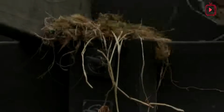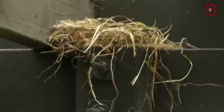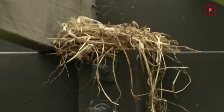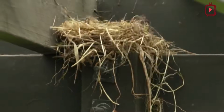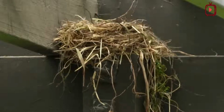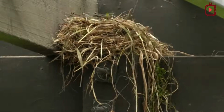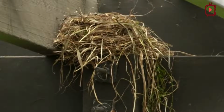Number 3. House sparrow nests are made of coarse dried vegetation, often stuffed into the hole until it's nearly filled. The birds then use finer material, including feathers, string, and paper, for the lining. House sparrows sometimes build nests next to each other. This time-lapse video shows the effort put in by the bird to build the nest.